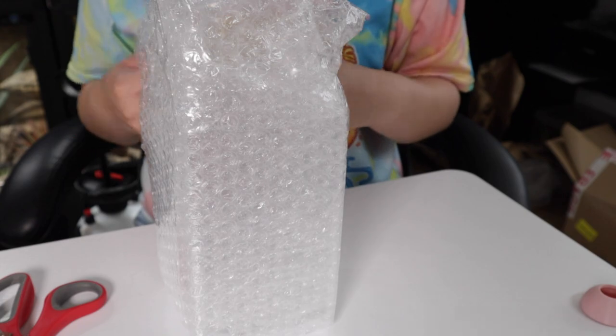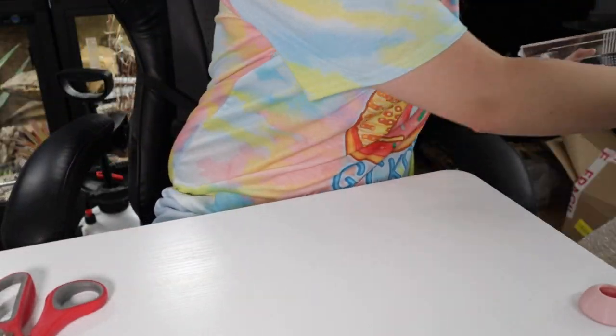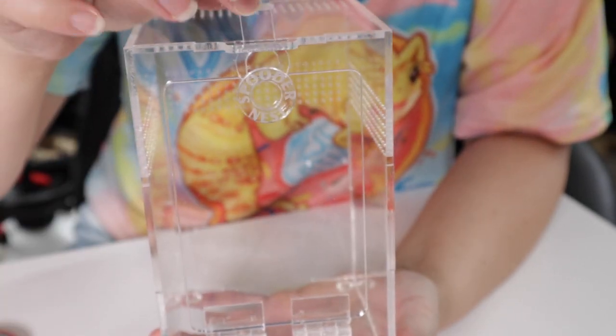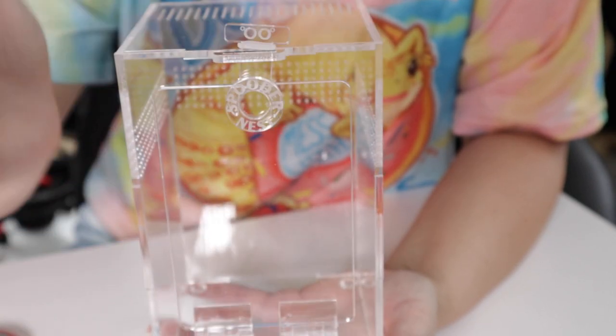Now, before we get Betty out, I do want to look at the enclosures because Maria has actually sent me two different types. One she can move in a few days' time, and one she'll eventually grow into. So this is the first one. This is a smaller one. If we lift this up, the door will open. So this is what she'll probably move into next.